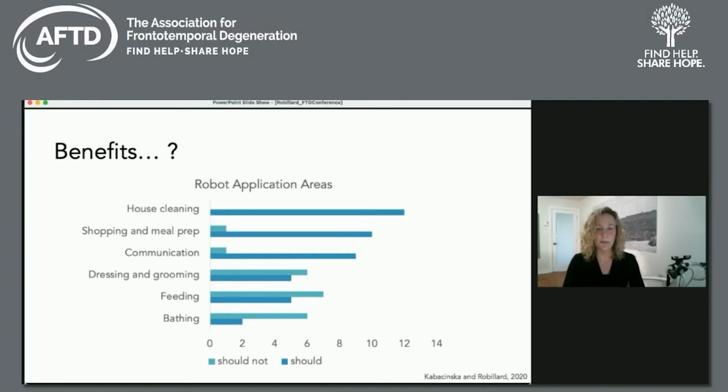And so things like bathing and feeding, even dressing and grooming, there's not necessarily agreement. And you can see some of our participants told us robots should help with these activities. Other groups told us they shouldn't help with these activities. So we still need a bit more information, a bit more consensus on how to develop these devices in a way where they deliver the benefits that we actually want, and where the evidence for those is very strong.